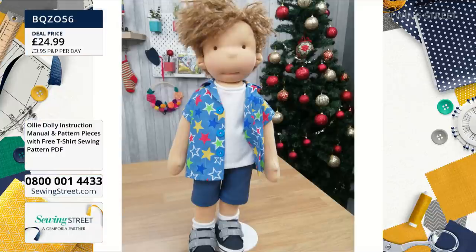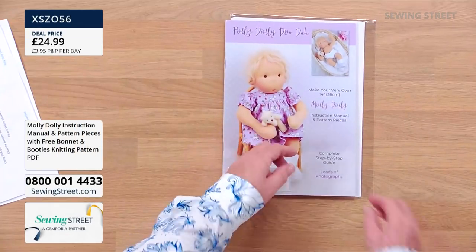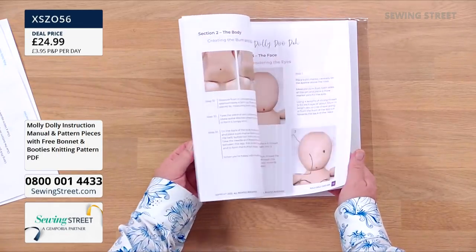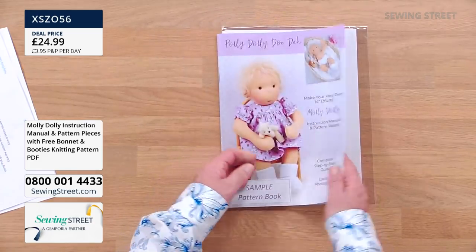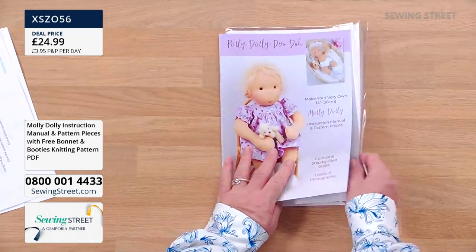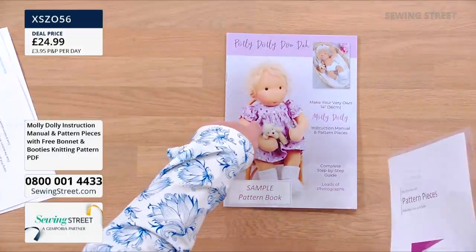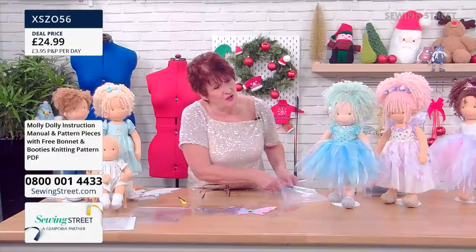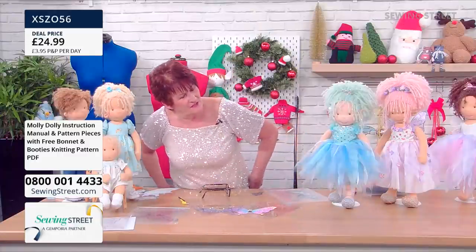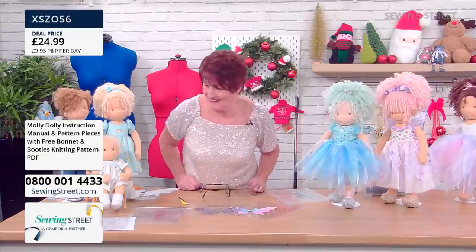We've got the baby that is Molly. Sorry, I just jumped there. So this one here is Molly, the dolly. Again, you get the complete booklet. When you think about an instructions manual, that's a full-on proper one, isn't it? So you get that. You also get the pattern pieces for everything she's wearing there. Do you get that dress in there? Yes, you get the dress and the socks, no. The nappy shorts. You get a nappy. Pants. Yeah, that's the one.